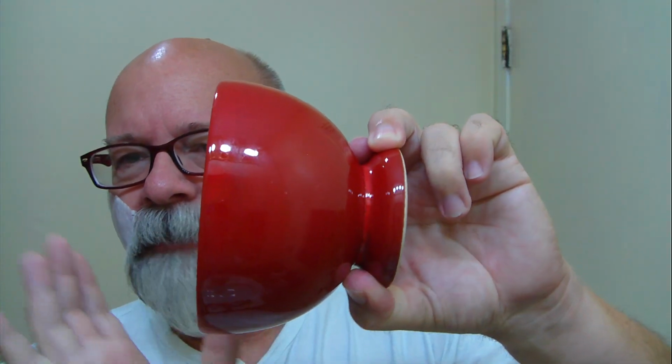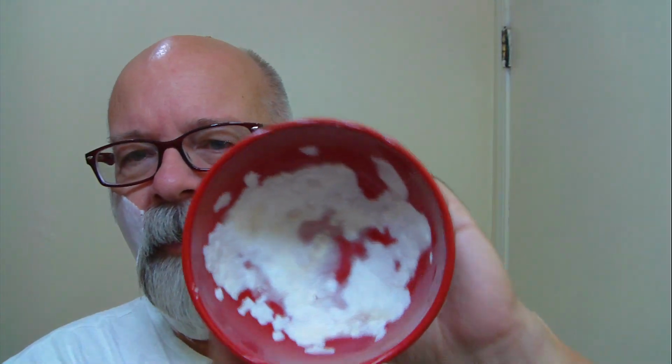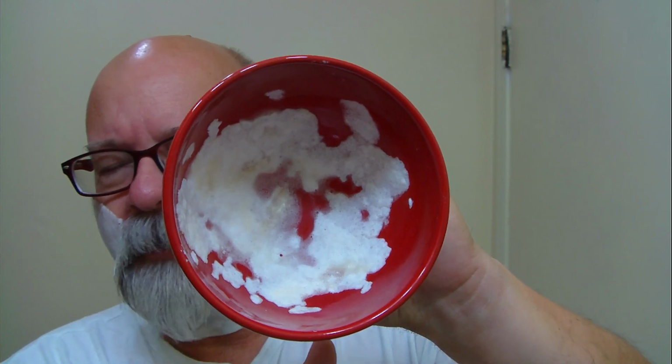The other one is one of my very favorites, and I got this at a thrift store. Actually, my wife found it for me. And this is the shape of this bowl. Once again, it gives you that U shape, and it even retains some of the soap down in there. I try not to scrub it all out. Sometimes I try to leave some in there. On a daily shave, I can still smell the scent on this one.